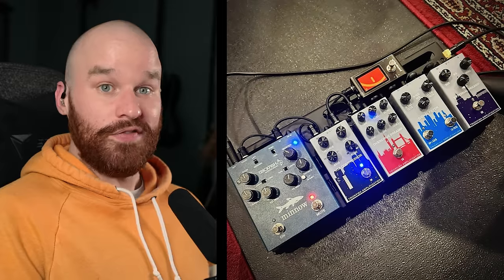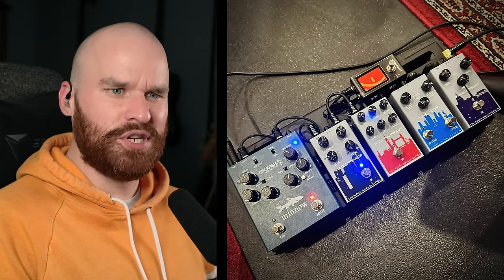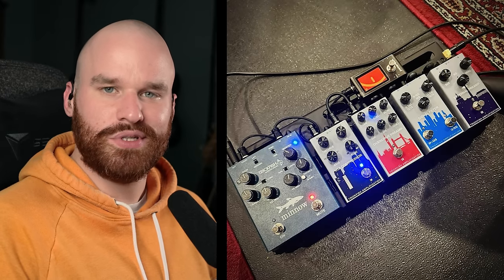Now again, I didn't go, and there's also some cool stuff I didn't even cover, like the Black Haze 2 from EBS, or the Blooms from Earthquaker Devices. Trickfish has some really cool looking pedals come out this year that I'm excited to try, especially because I just found out they're in Houston. And yeah, as a fellow Texan, it's like, oh, I definitely want to support these guys and see what cool stuff they got going on.